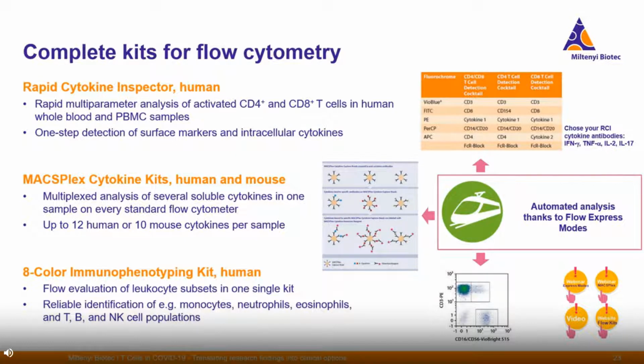And last but not least, we also have the so-called 8-color immunophenotyping kit, which really enables you to do a flow-based evaluation of various leukocyte subsets, for example, from PBMCs, also from human whole blood, to really reliably identify, for example, monocytes, neutrophils, eosinophils, T and B cells, as well as NK cell populations.